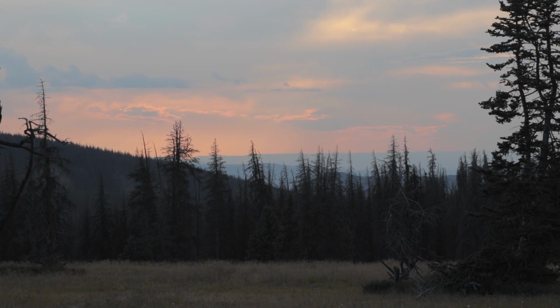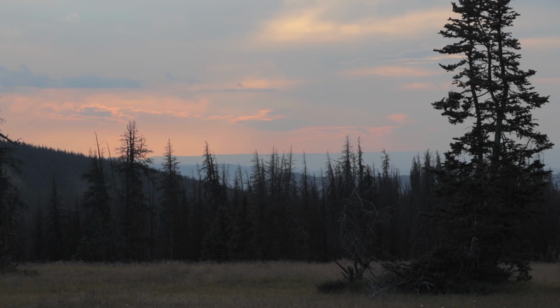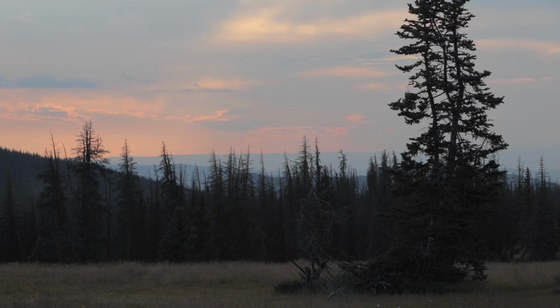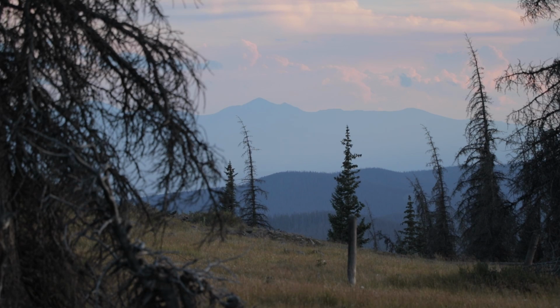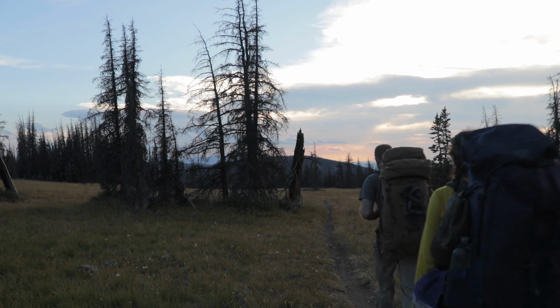Beautiful sunset. It's really cool out. It's already in the 40s, I would say. Probably frost again tonight, I'm guessing, up here. And in the distance, to our left, there they are. San Juan Mountains. Got a long ways to go.